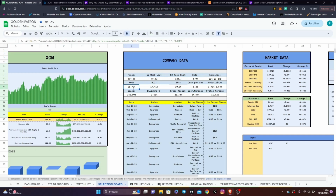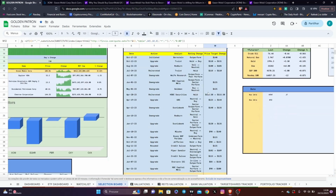But what we have over here is the return on equity, return on investment, and the margins. I really like to look at this data, and we can see they have a nice 21% return on equity and a 17% return on investment. And on the margins, what I like to see the most is the profit margin with an 11%, near 12%. Above 10% is really good. I think they have a phenomenal balance sheet.